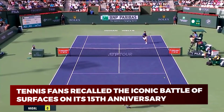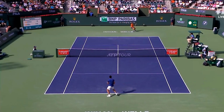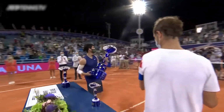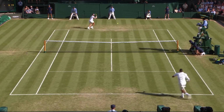Finally, tennis fans recalled the iconic Battle of Surfaces on its 15th anniversary. The match took place on the 2nd May 2007, and on the 2nd May 2022, fans recalled this iconic battle on its 15th anniversary. They shared their thoughts about the match on social media. Some even said that they're still in awe of the fact that this match happened. One said that it was the best tennis court idea ever.